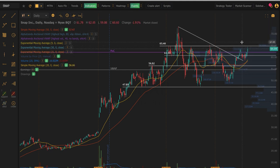But I would be watching around that 67 to 69 area. If we do actually break this 65.40 level, I would like to see how volume is acting and just overall price action. But as I mentioned, QQQ is near those all-time highs, so we could start to see some more strength from the tech stocks.